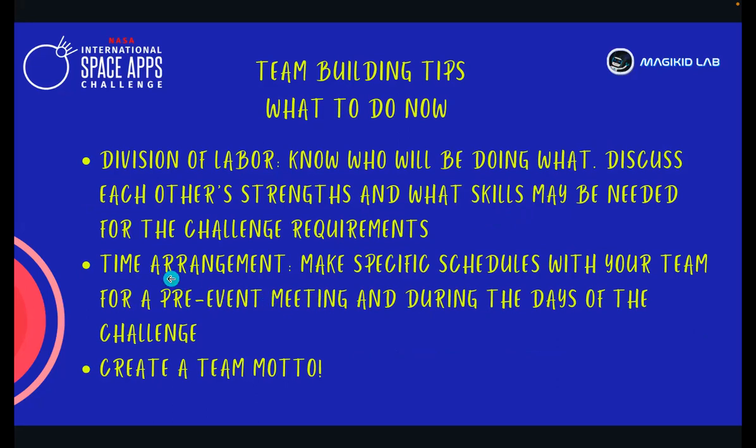Then you want to have at least a brief discussion of how your time arrangement is going to work. What we usually recommend, we'll talk about in more detail later about how the weekend is actually going to go. But in a general sense, you want to have an idea of what schedules you have. Is there anybody that's not available? They maybe have a class, maybe are doing something else at a certain time, or they have a certain time they know they're going to go to sleep.